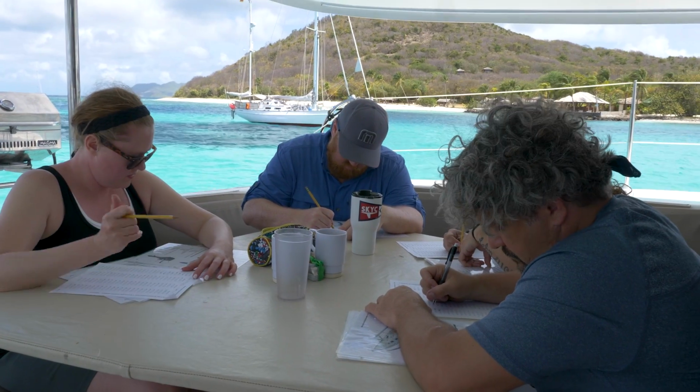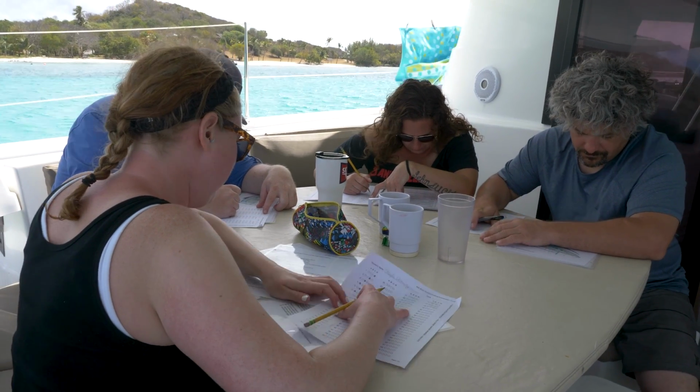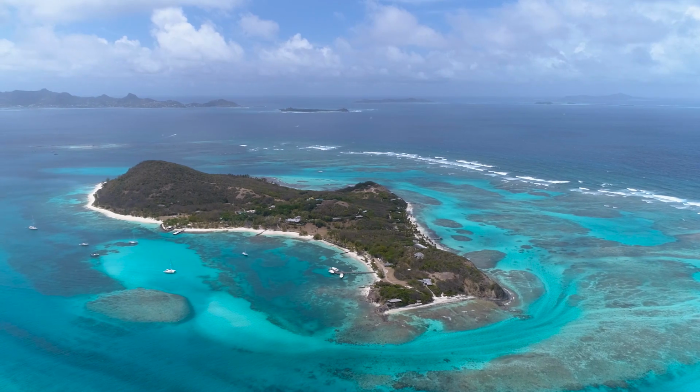We had to take two tests so far. We've passed with pretty good colors both times, but man, today taking that second test right off of PSV, Petite St. Vincent, was just one of the most stunning places I've ever been. Coolest classroom ever. Yeah, exactly.